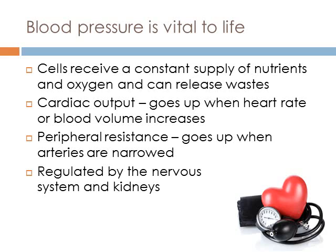So peripheral resistance would go up during atherosclerosis, for example, when we have that plaque and our arteries are narrowed and we can't get as much blood through. This causes increased blood pressure. Blood pressure is also regulated by the nervous system through heart muscle contractions, other hormone signals, and then the kidney, which is also related to many hormones that are going to help regulate blood pressure.